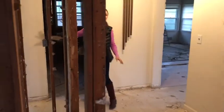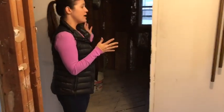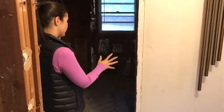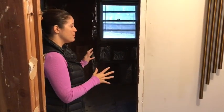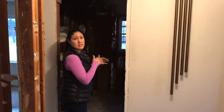The bathroom is super dark right now, but right now Sean and his guys have gutted out the whole bathroom. And this is another project that we're gonna tackle before we move in. So this doorway will be closed like we talked about last time, and the bathroom will now have an entrance into the master bedroom.